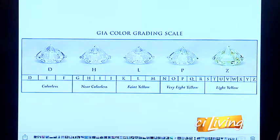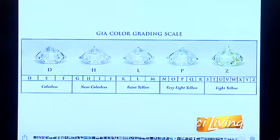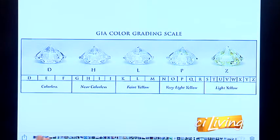The other factor that is important is the color of the stone. And this is not so much a beauty factor as it is a rarity factor, because they find more stones down in that LP range, where they have that little bit of yellow in them. That's caused by nitrogen in the diamond. The rarer stones are the ones on the DEF end of the scale, and they're going to be priced a little bit higher because they are far rarer.